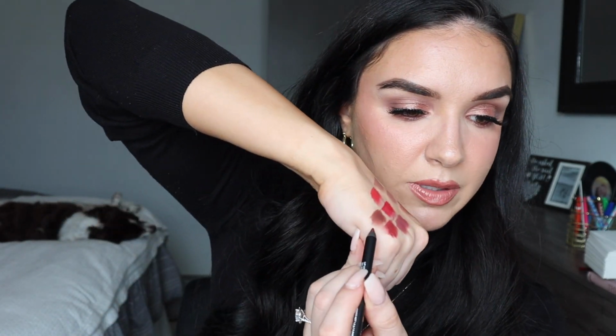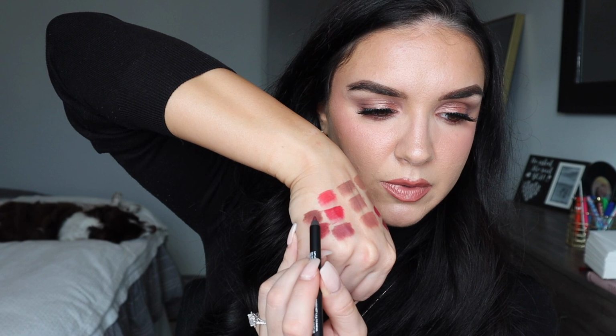Come on. And we have the shade You Guys, which I believe is more of a plum, which I'm glad that I also got in addition to that MAC plum one, because that MAC plum one was pretty brown. So let's see if this is actually more, yeah, okay. So this gives you more of that actual purpley plummy color. So I'm glad that I got this in addition to the MAC plum, because again, I think this was plum over here. Look at how much more brown that is than this right here.